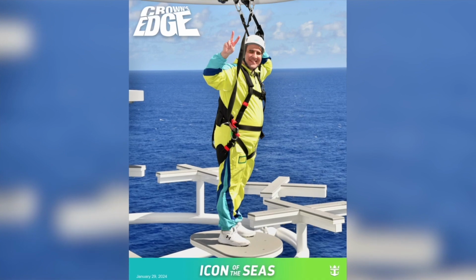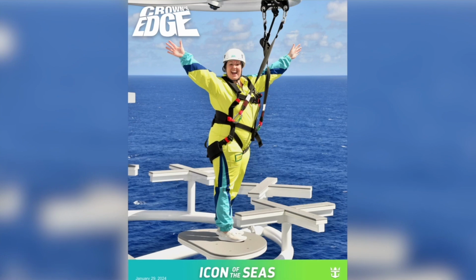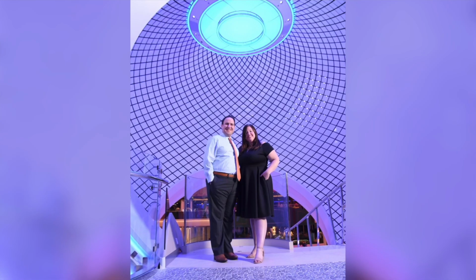Up next, salon and spa services will also be an additional cost. This is always going to be extra regardless of what cruise line you go on. So if you want to get your nails done, get a haircut or a blowout, get a massage or a facial, anything like that, it's going to be extra. Any professional photographs taken on board the ship are also not included. Royal Caribbean always has photographers roaming aboard the ship, available to take photos of you in the pool, on formal night, just around the ship in general. So if you want to purchase any individual photographs or any photo packages, those will be an additional cost.